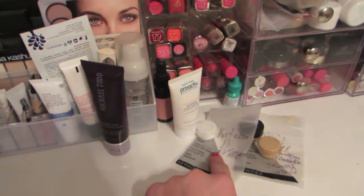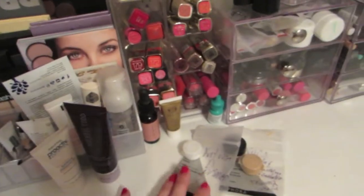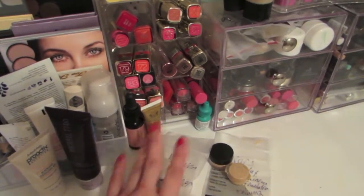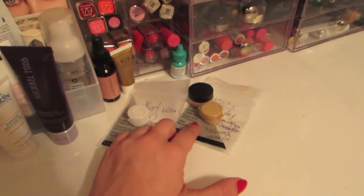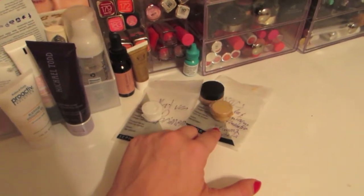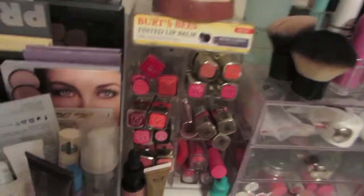The Kat Von D primer is amazing. I am obsessed with it. I haven't found anything quite like this one. It just does a great job. And the new NARS Luminous Foundation I've been testing out. I'm curious about filming a first impressions of that. So yeah, just little samples there.